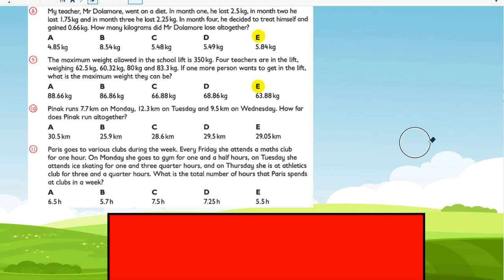With question 11, what you will notice here is that there's actually quite a lot of information. So I'm going to show you a sneaky little trick to make sure that we cover everything here. I'm just going to mark down 29.5 for the previous one. So Paris goes to various clubs during the week. Every Friday she attends a maths club for 1 hour. On Monday she goes to the gym for 1.5 hours. On Tuesday she attends ice skating for 1 3/4 hours. And on Thursday she's at an athletics club for 3 1/4 hours. What is the total number of hours that Paris spends at clubs in a week?